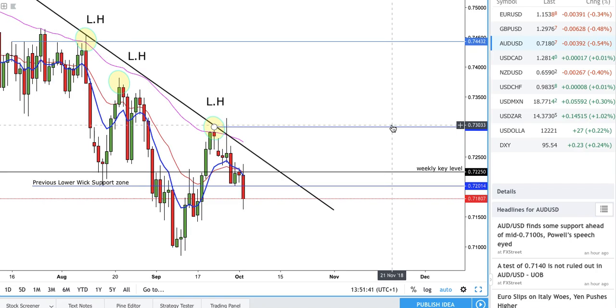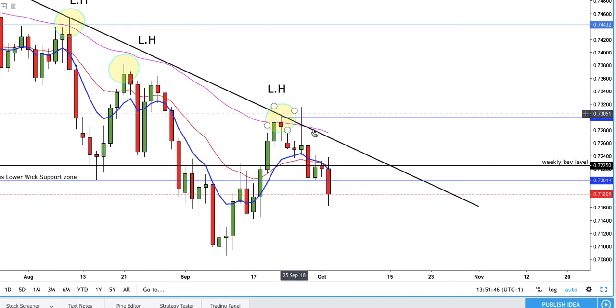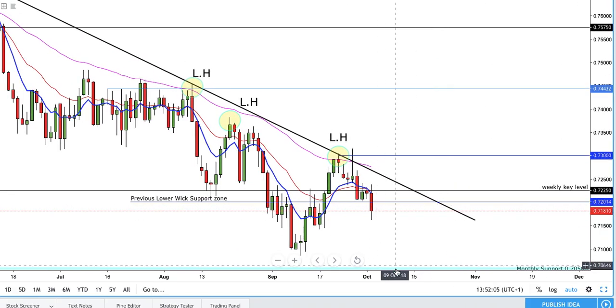Aussie dollar. I've just written about this. Lower high, lower high, lower high. What we need is a daily break and closure below the 0.7200. If we can get that daily break and closure below 0.7200, then I believe that could be the indication we're looking for to begin a new leg. What would invalidate a bearish bias on this is a nice break and closure above this trend line. That's what I'm looking for to actually invalidate any bearish momentum at the moment.